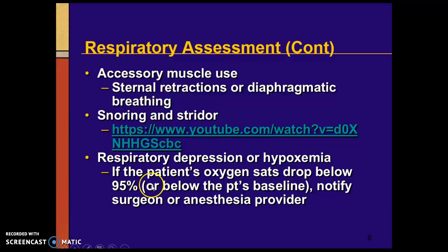There are other YouTube videos that demonstrate the sound of stridor. Your patient in the PACU may have stridor because of some type of damage, so there's swelling and inflammation in the airways or trachea. With respiratory depression or hypoxemia, if the patient's oxygen sats drop below 95% or below the patient's baseline, we are to notify the surgeon or anesthesia provider, because that's an indication the patient is not recovering as well as we would like.